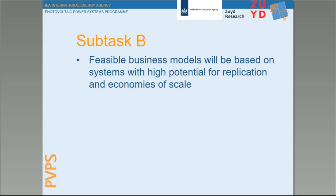In subtask B, the goal is to develop feasible business models with the potential for replication and economies of scale. And Philippe will zoom into that during his talk.